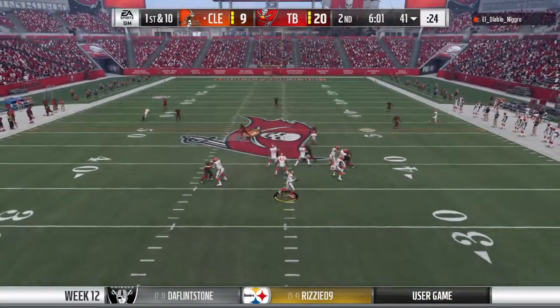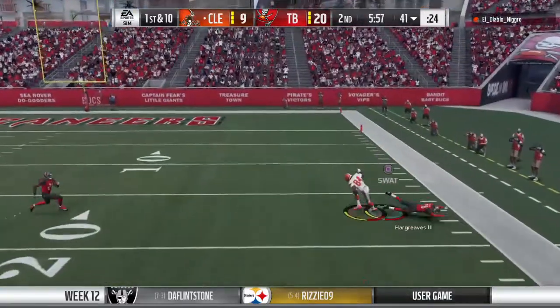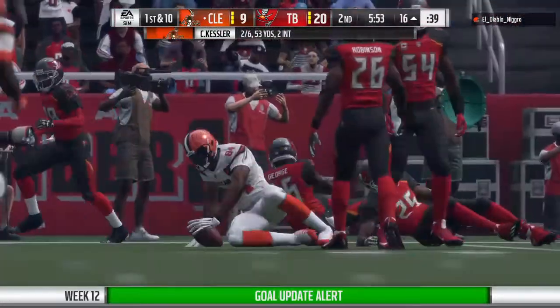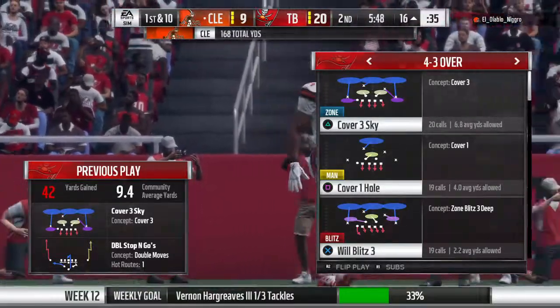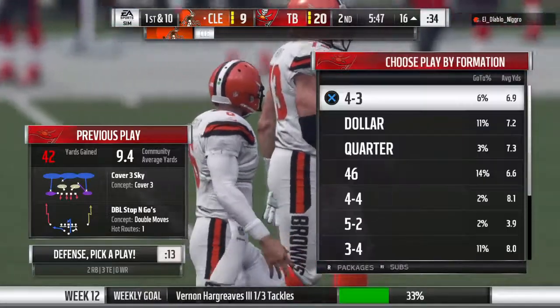Now Kessler on first down. He's going to wind up and air it out. That's caught inside the 20. And he gets this down deep into Tampa Bay territory. It's a big play there for the Browns. 42 yards.